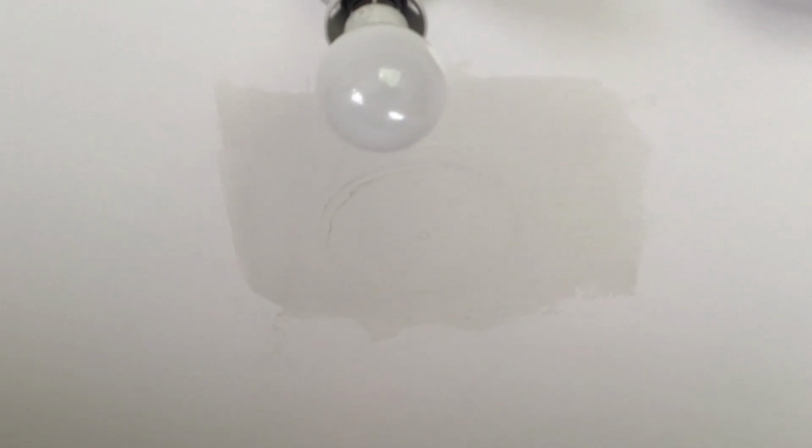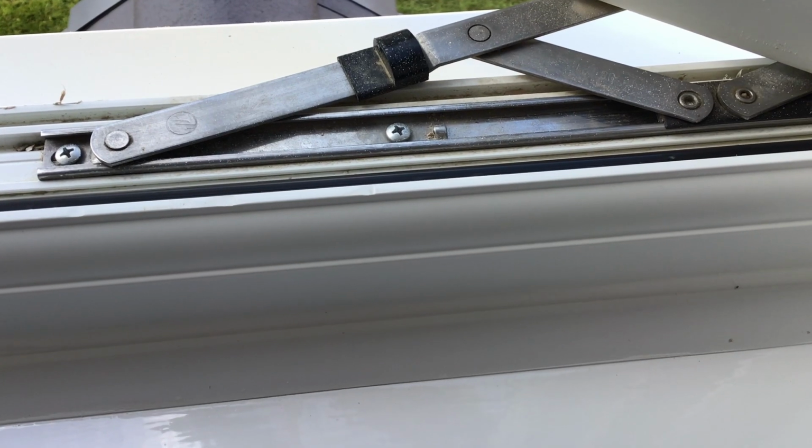In the utility, there's obviously been a leak at some point. The wall was all water stained and they've had a go at patching the ceiling where they've cut through to repair it. But again, customer's moved in, it's not been fixed properly.